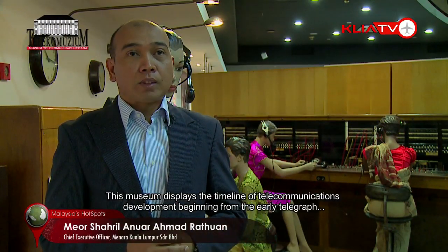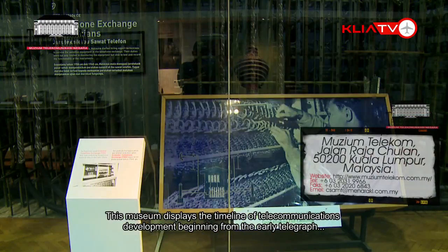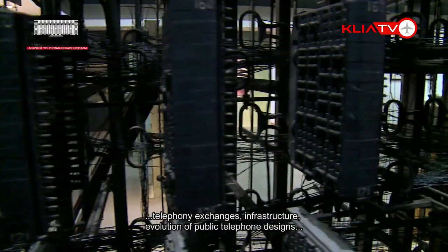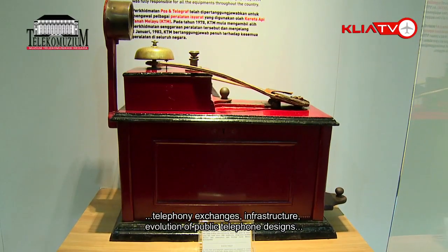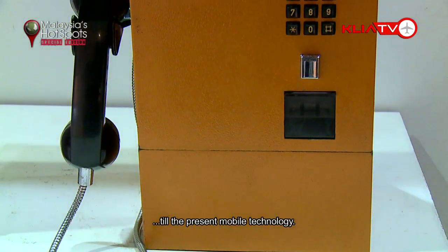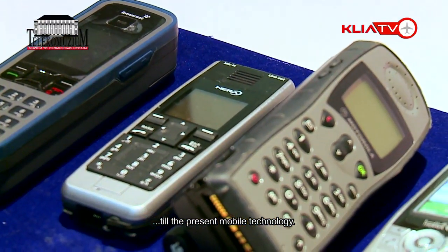The museum was built to exhibit the time movement of the evolution of telecommunication. You can look into the first phase, the history of early communication in the world, and then move on to telephony, telegraph, and the exhibits of exchanges. This is what we intended for the infrastructure of telecommunication. We can also see public telephones, the evolution of their design, and also the mobile phone and technology. Plus, we have future communication.